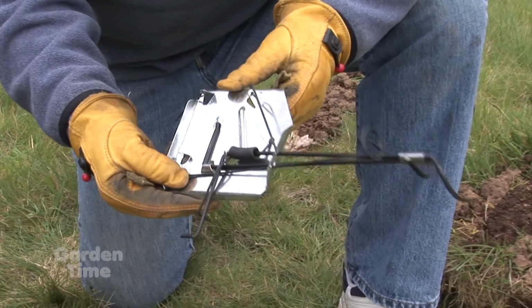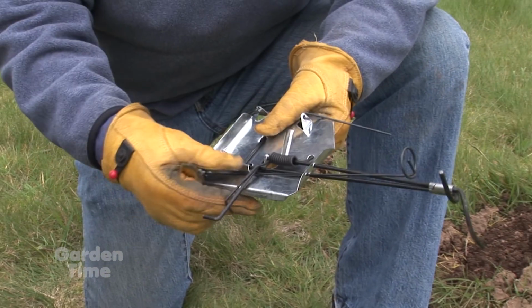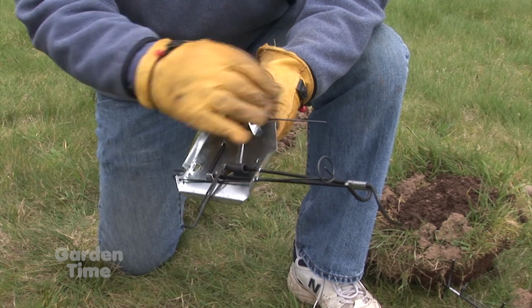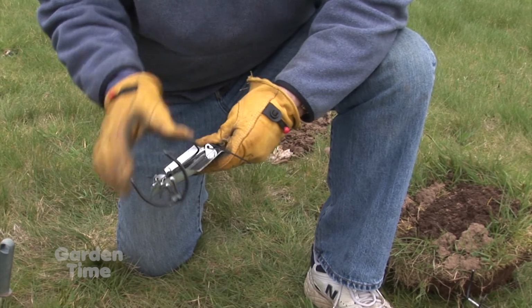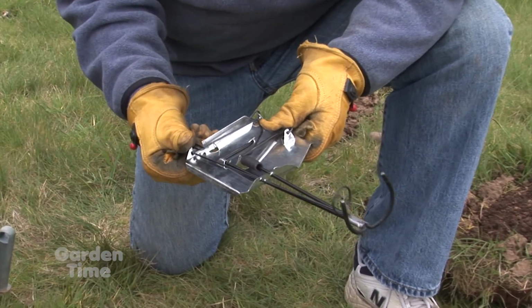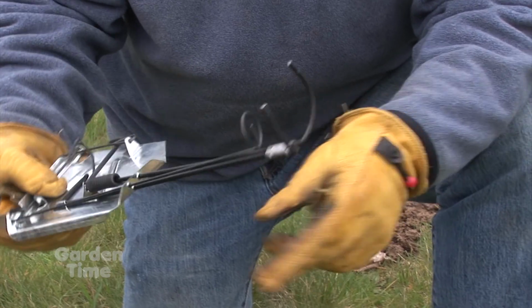So this is a trap here, and it's available at most farm and garden stores. So what we want to do is set this, and the traps all come with instructions. This part here comes across, and then these little levers come down. So you just set the trap. And you're making it look really easy. Oh, it is really easy. And just like that, that's a set trap, and hold it by the back.